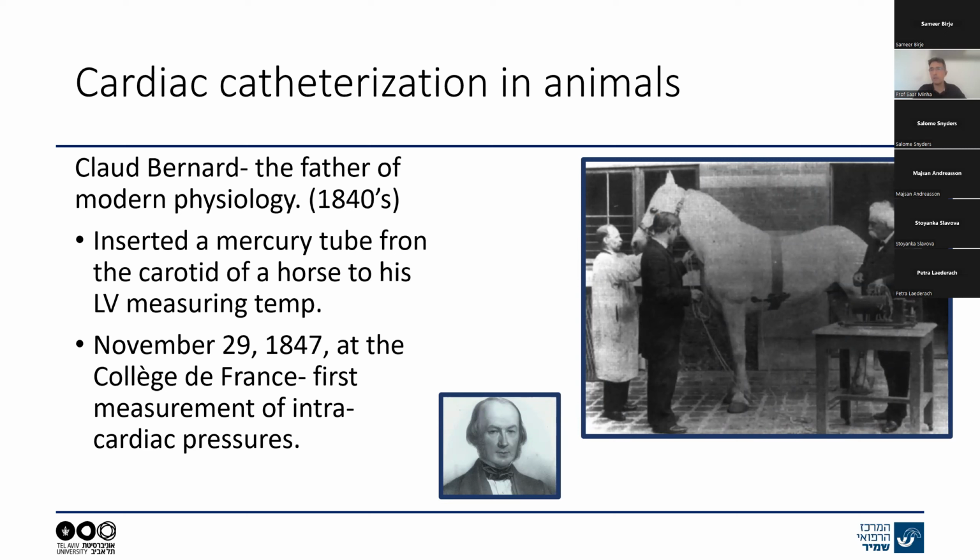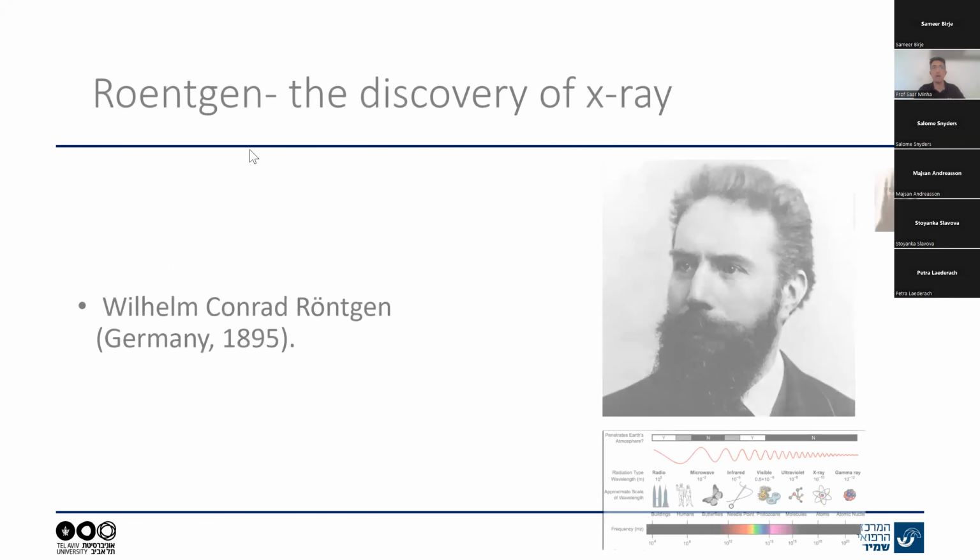So that was the initiation of what we call today cardiac physiology: how the heart works as a pump, what is the capacity, what is the amount of blood that is being expelled out. And the guy here on the right is not Albert Einstein, although it looks like Albert Einstein. These guys in the 19th century were the first to measure the intracardiac pressures, again, by putting a tube, a catheter, through a horse's neck, all the way down to its heart.